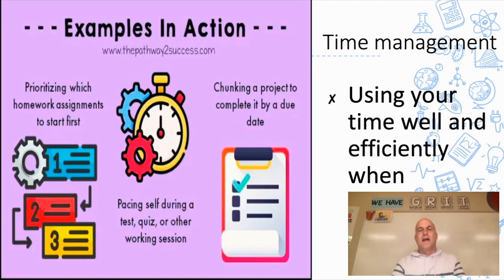The next one I want to talk about is time management. And this is, again, something adults struggle with just as much as children. This is the ability to use your time efficiently. If you're given a block of time, you're able to accomplish what you need to by the end of it. Time management is really important in school because we often have deadlines. We have to have this in by this time, or this test is on this day.